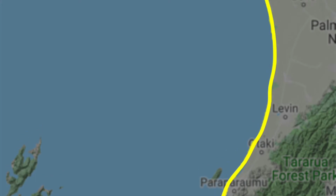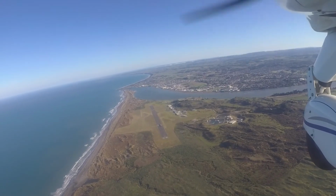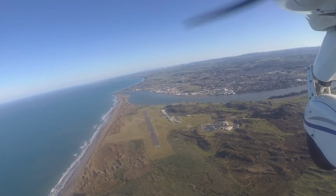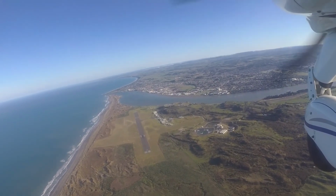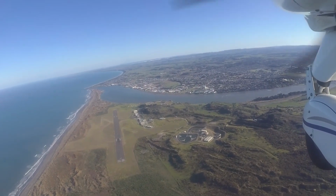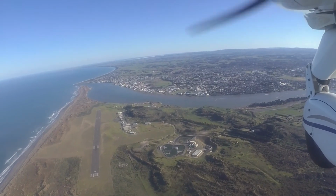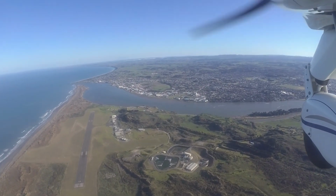Now I fast forward, flying to Wanganui, where I'm going to land on runway 29. Here we are coming up to the airfield now, and in the distance to the right you can see the town of Wanganui on a nice clear day, not a cloud in the sky.